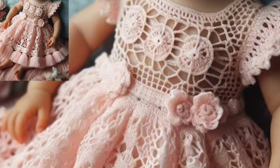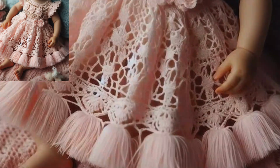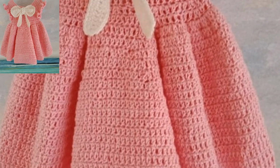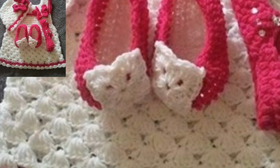Dress with a Peter Pan collar and puffed sleeves. Use vintage style buttons and a muted color palette. Sleeveless dress with a flared skirt. Perfect for summer. Use bright cheerful colors and lightweight yarn. Longer dress that can be paired with leggings or tights. Add pockets or a belt for extra style.